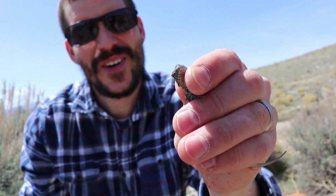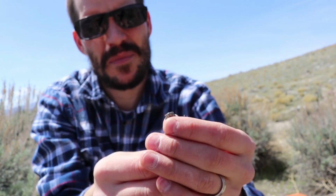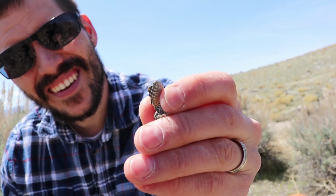So why is this cool? Well, this is a common fence lizard. There's no blue on her. I believe it's a female. She's nice and chubby, very healthy looking. Cute little critter, look at that.